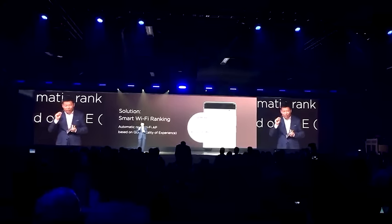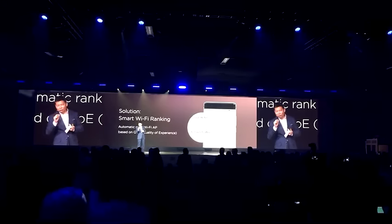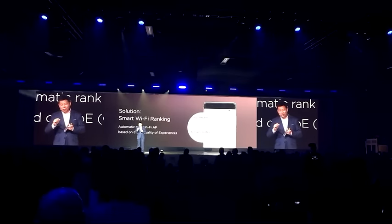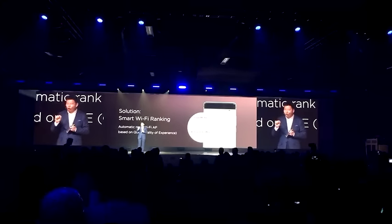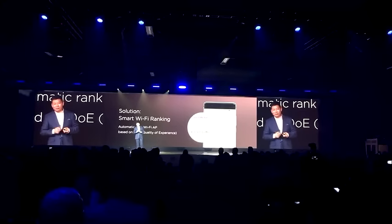we have smart Wi-Fi ranking. The phone can know which Wi-Fi has fast speed, and you can rank them. It's based not just on the signal strength, but more importantly, on the QoE, quality of experience. Which one is really fast? That can bring you more convenience.